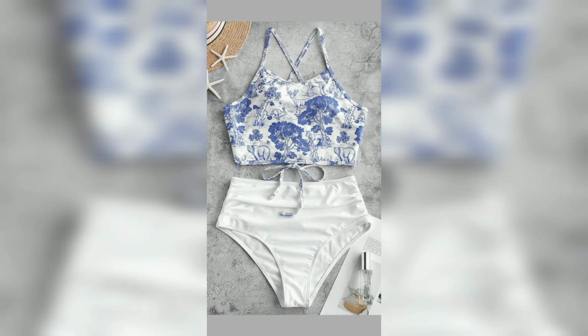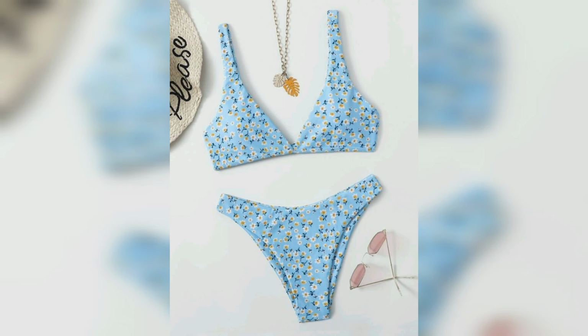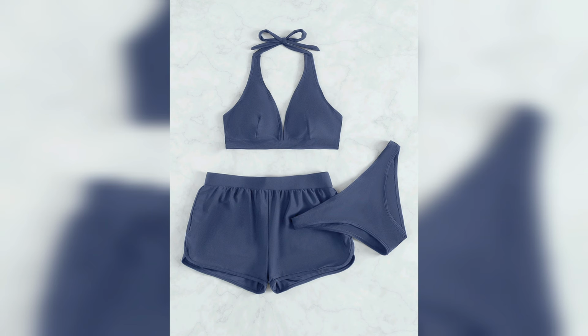Retro revival. Take a trip back in time with swimsuits inspired by retro styles. High-cut bottoms, vintage polka dots, and classic pin-up designs are making a comeback. Embrace the timeless elegance of retro swimwear and stand out with a hint of old-school charm.